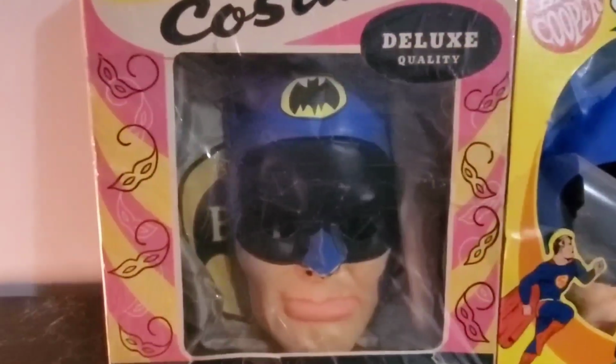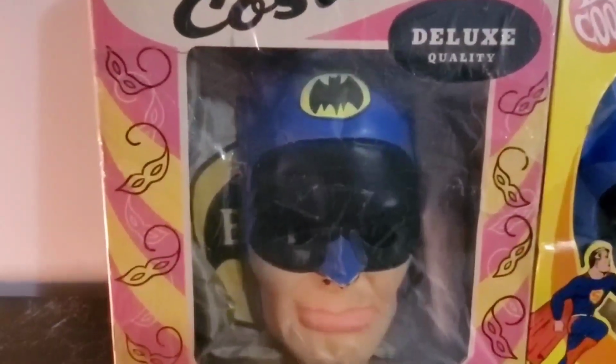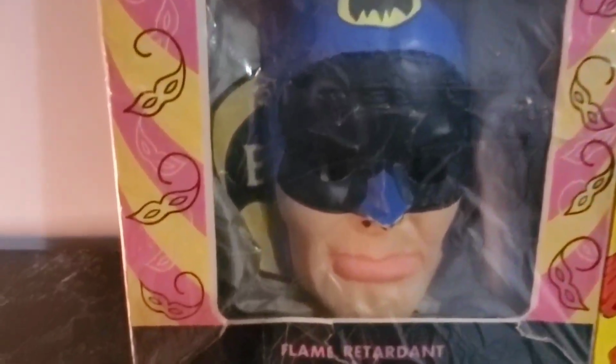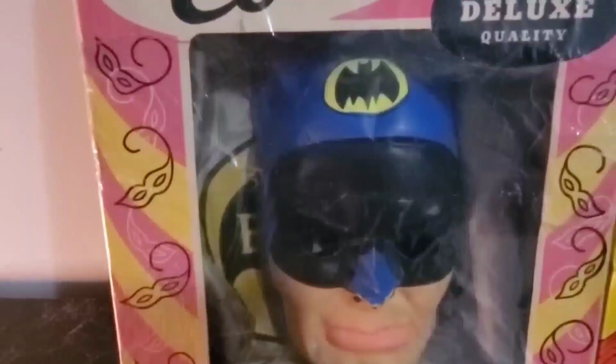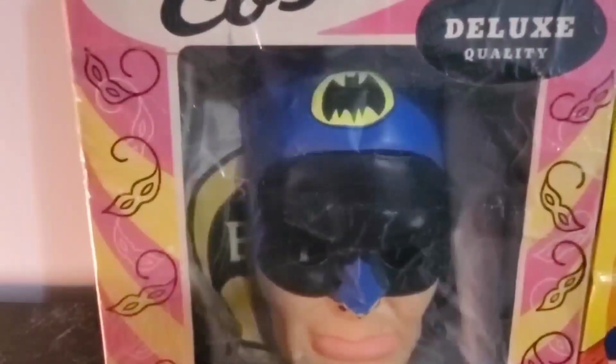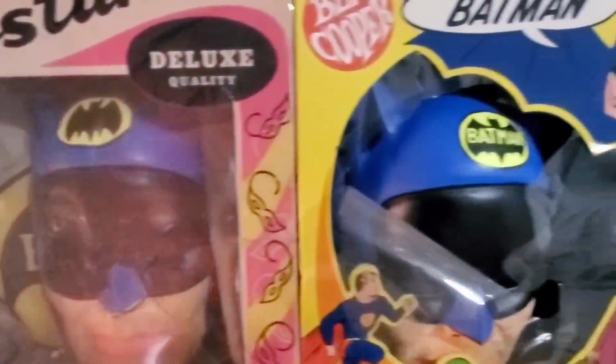This one I've had forever, for over 30 years. And I really, really love this one. And as you see, the bat on its forehead does not say Batman. And here's where they started doing that.